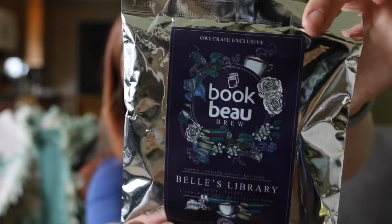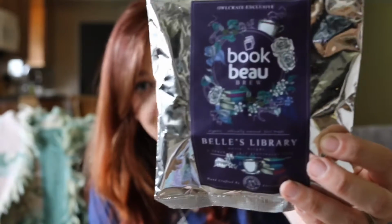Alright, and then we have Book Brew Bell's Library. My husband is going to be excited about some coffee. Again, coffee is great. I don't drink coffee because I don't do very well with the caffeine content. But we did just get a nice cold brew system, and if this is coarsely ground enough, I'm sure they'll be excited about that. And I love the smell of coffee. Oh, it smells so good. Organic, ethically sourced, fair trade. Nutty, bright, a touch of this provincial life. Oh, that's cute. Handcrafted by Cervantes Coffee. And again, the label is just adorable.